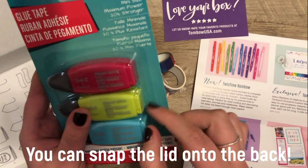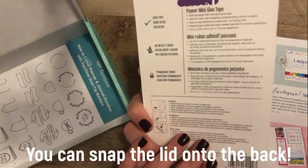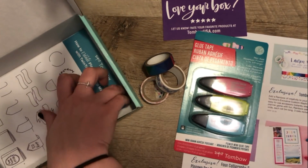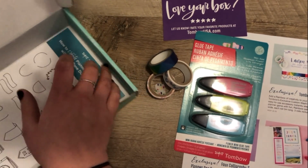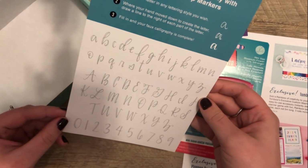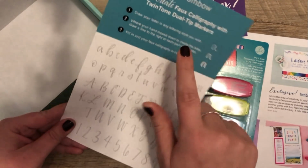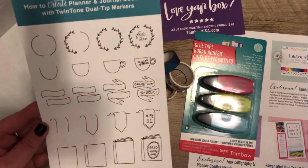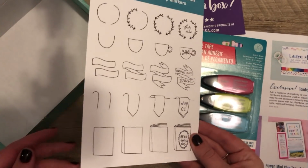It looks like there's a hook on the end. I'm not really sure. But I've used the Tombow brand before, but they didn't look like that. And then the last thing in here is a doodle guide. On one side, it's got letters for you to practice and write. It's showing you how to do the faux calligraphy by thickening the downstrokes, which I learned from Cindy. And then on this side, it's just got some little doodles to practice.